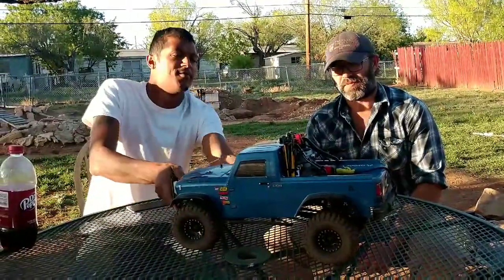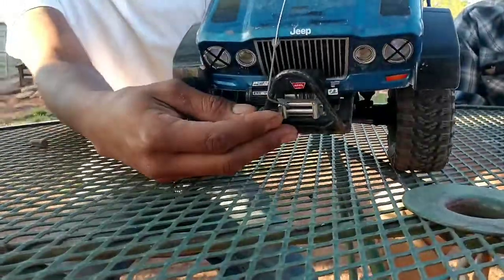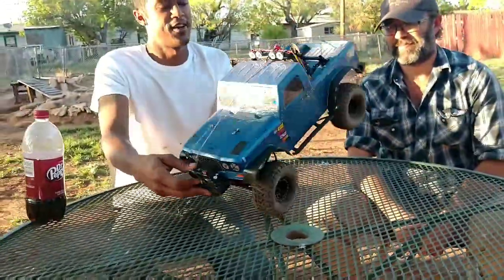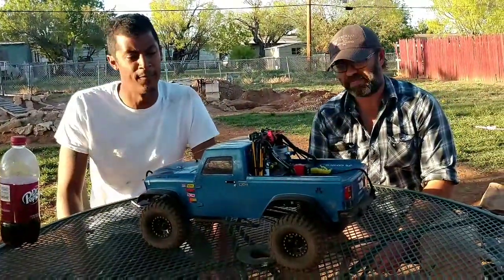I got a Warn winch and tons of accessories, but this is all in all my favorite truck out of all my trucks.